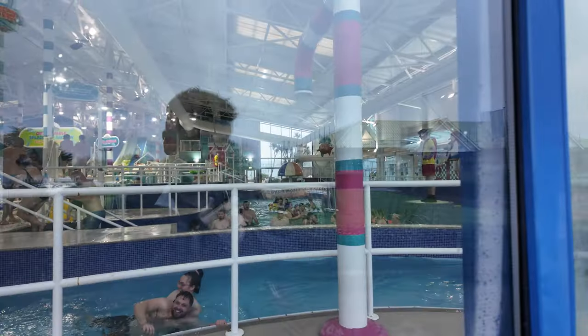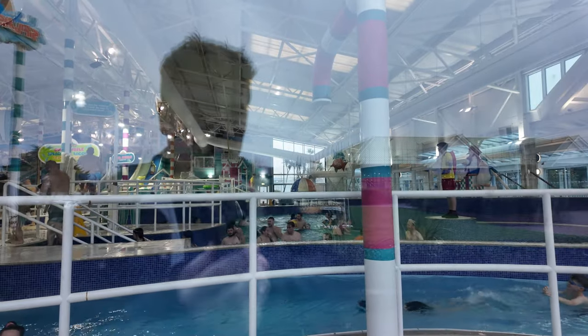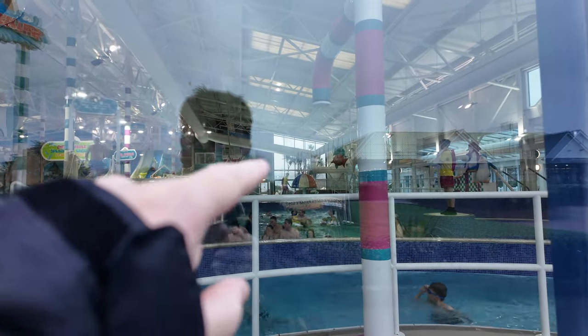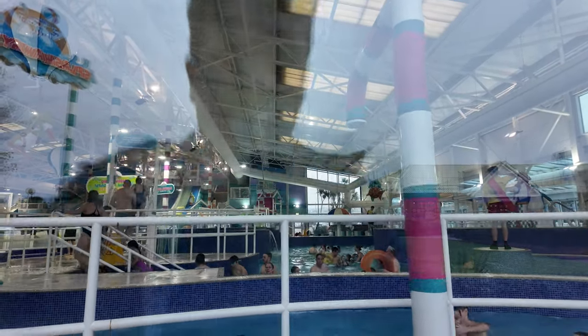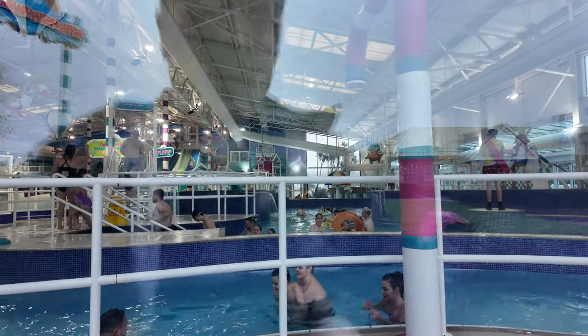So there's no filming inside, but just to give you an idea of what it looks like, there's a lazy river by there, and it's made up of a few separate pools, or like splash areas and kind of water features and things. So there you go. I won't film too much.